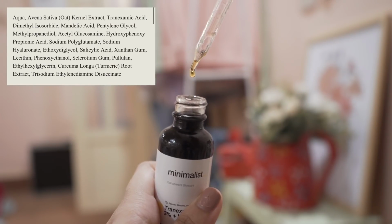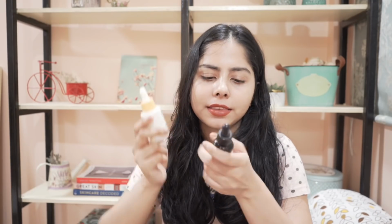Next, I have this 3% Tranexamic acid from Minimalist. It really works. I had this dark spot. I made a video where you can see I have described my journey. So I use this Chemist at Play and this Minimalist both together, but I feel like it works better for me. If you want Tranexamic acid with niacinamide, go for the Chemist at Play one. And if you want a mandelic acid and Tranexamic acid blend, then it can be a good thing for you. I think it's more effective when it comes to targeting dark spots. This is my number 1, this is my number 2. Both of these are quite good.